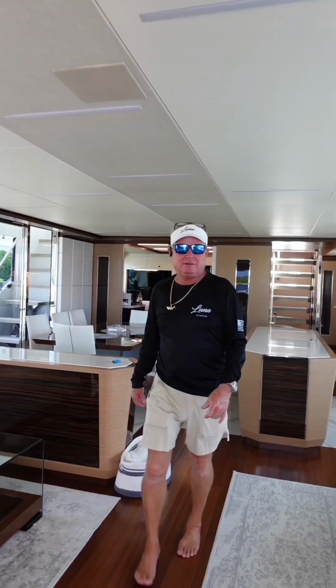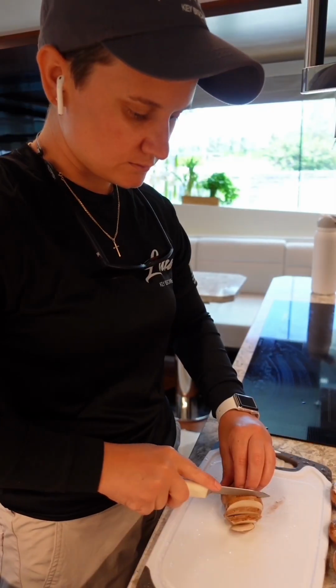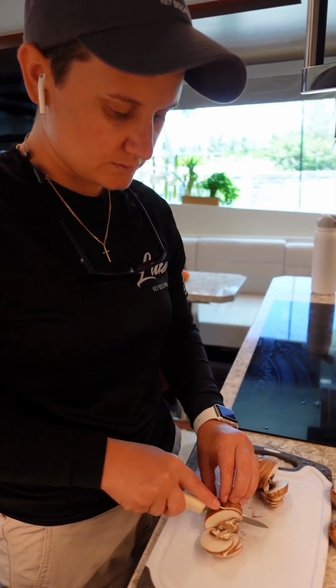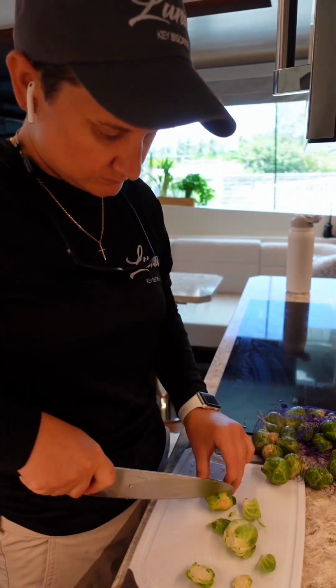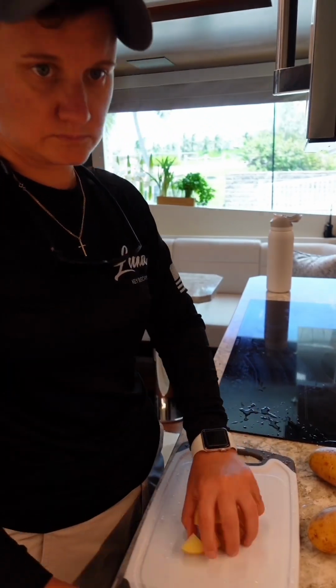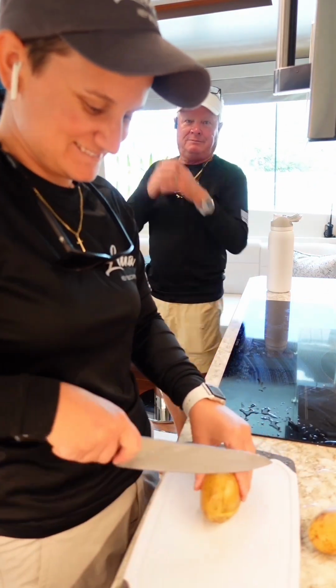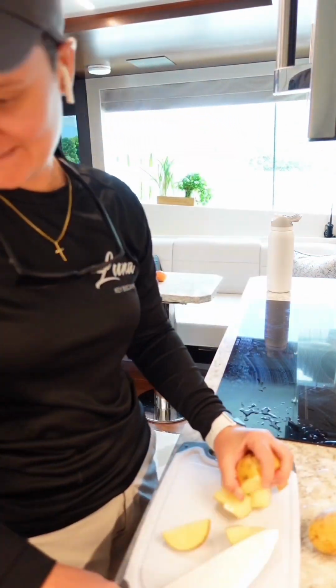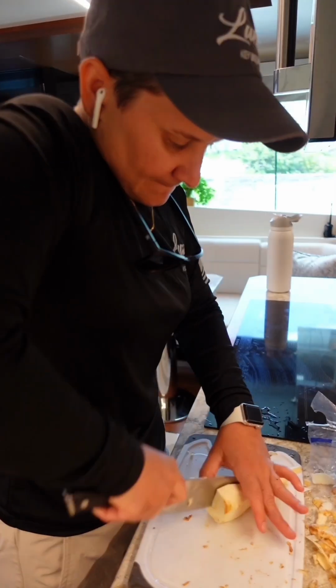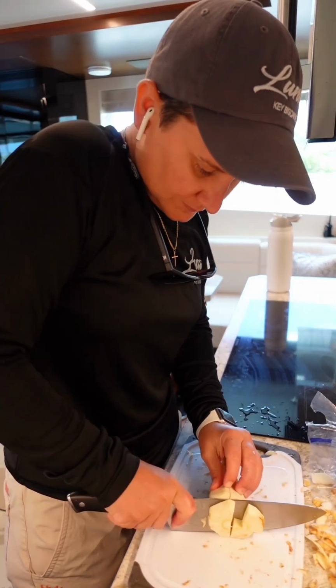I started prep for dinner by cutting up some mushrooms, Brussels sprouts that I'm going to roast off, and potatoes and parsnips that I'll mash up. The plan for dinner is to sear off some ribeye steaks, so I have those in Ziploc baggies with some salt and pepper on them. And to finish off the meal, I am serving apple cobbler as a dessert. I'm not much of a baker, so I'm kinda winging the recipe. I hope it turns out good. If not, I always have the Ninja Creamy as backup.